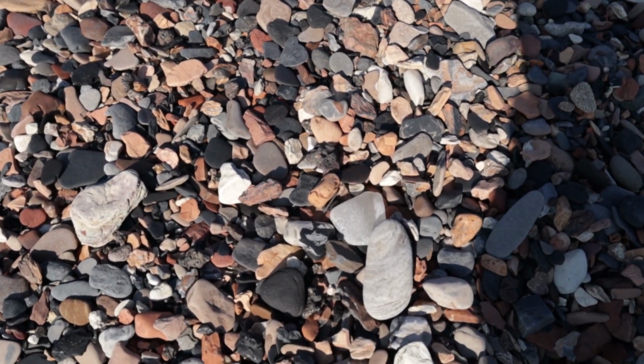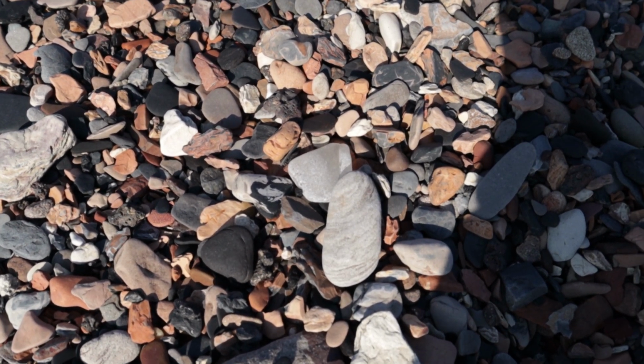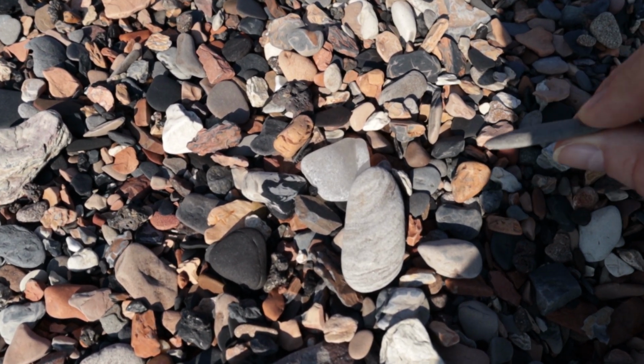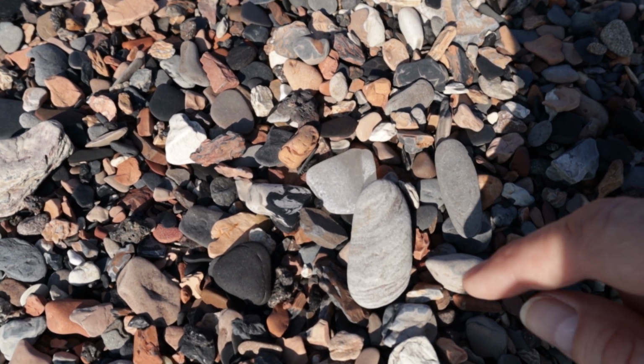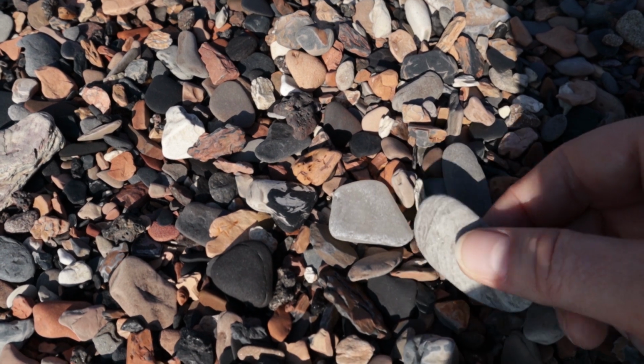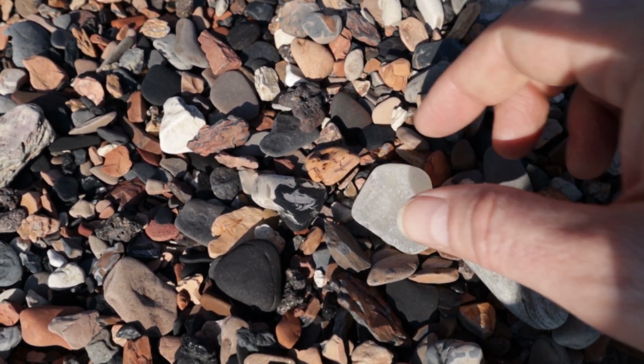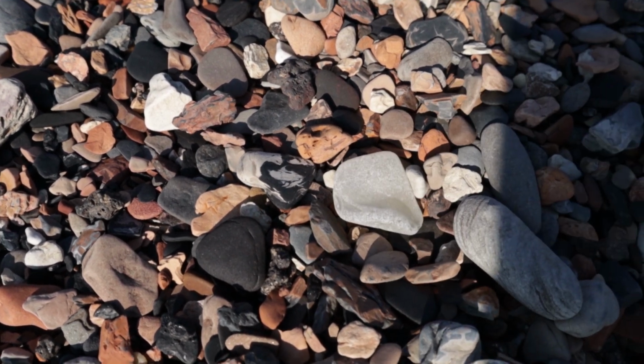It's actually quite a big bit for the kind of things that we're finding here today. So far we've only found really small pieces. Now it's not this, that's a really nice wee bit of stone though, but it's this piece here. Now it doesn't actually look like sea glass among the stones, but it is, and it's a wee bit of bottle bottom there.